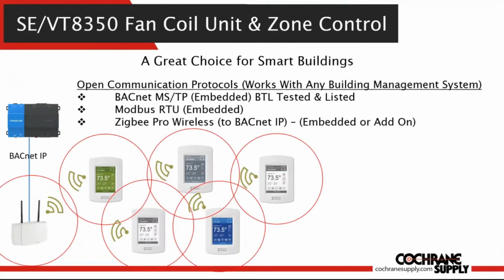ZigBee Pro Wireless is also a communication option. ZigBee is a wireless protocol that is a self-healing mesh network. It eliminates daisy chain hardwiring like a BACnet MSTP or Modbus network. It involves the use of a coordinator that creates a wireless personal area network, or PAN, that the controllers join and use to communicate. The coordinator can be a standalone device.